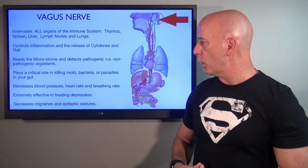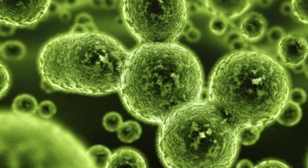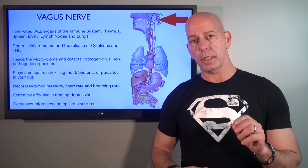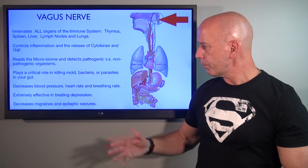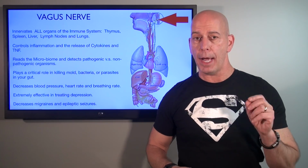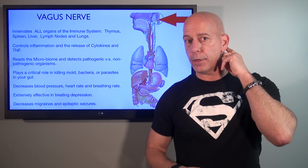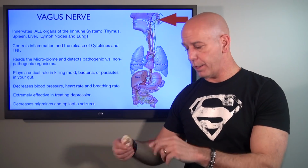It plays a critical role in killing mold, bacteria, and parasites in your gut. So the list goes on and on of the benefits that this has on your gut area. It decreases blood pressure. I see this time and time again. Patients come in with high blood pressure or even heart arrhythmias, and I make an adjustment right to here, that top bone in their neck, which happens to look like this.